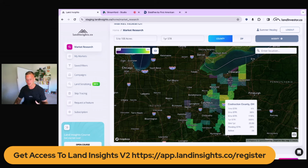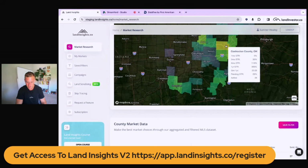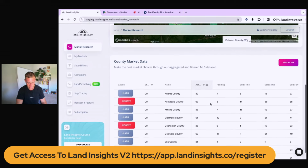But we've got 30% of the inventory under contract currently. The last 1 month was at 4%. You know, it doesn't worry me that much. The trend outside of the last 1 month has been really, really strong. The genie's unbelievably low at a 20. Frankly, that might be our winner, to be totally frank here. We just looked at that. Guernsey, super strong. Wow, God, there's a lot of good markets here.